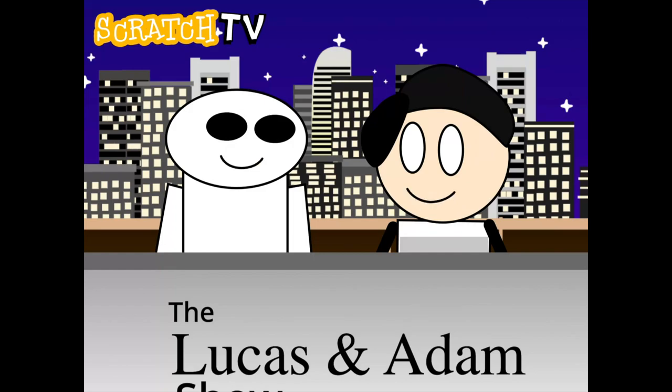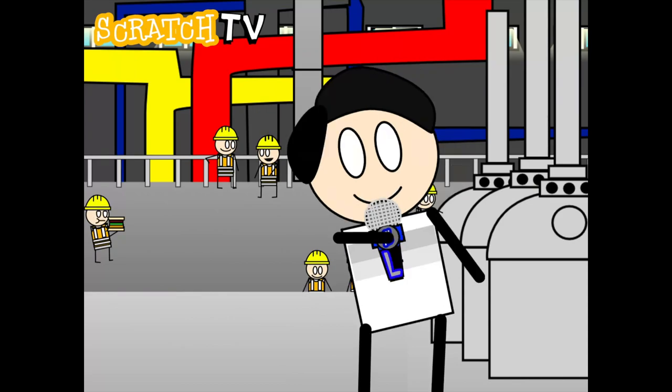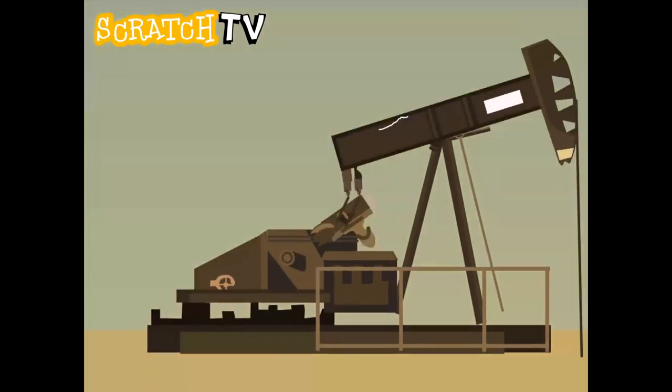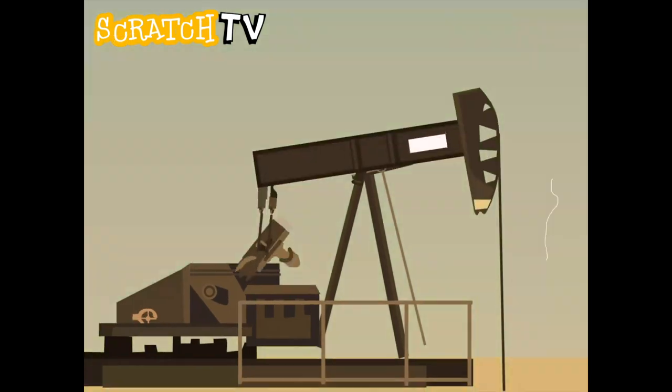Exactly. Okay, so you're probably wondering how oil is used, right? Well, oil is a very thick liquid, and we burn it for loads of fuel. Oil is what we call petroleum, and we use it for cars, electricity, engines, and so on. As you can see here, this is an oil pump. An oil pump is used as a drill to dig deep through the Earth's crust to collect oil.